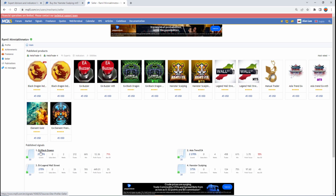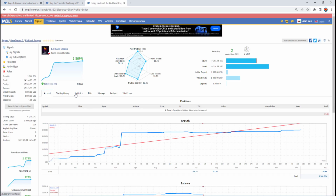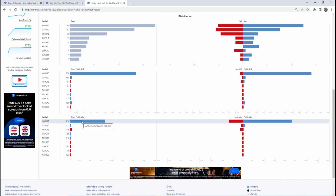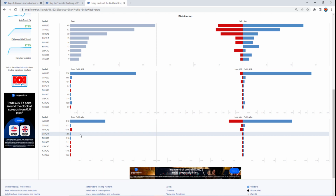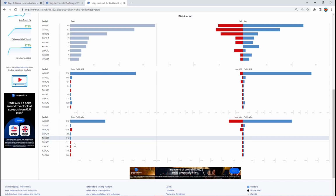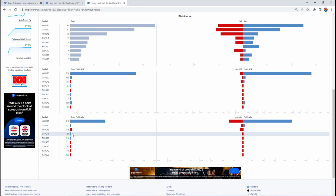Black Dragon and Asia Trend, if you go to the statistics, you can see which forex pairs are doing the best. Gross profit. Okay, he's made most of the money with gold, but this is because he's also trading massive sizes with gold. But if you look at the pip counts, he's making most of the money with gold, which regardless of the trade size, I would therefore only be focusing my efforts on gold. I wouldn't bother with AutoCAD because as you see, overall, it's made a loss. All these ones have made a loss. Just pick the ones if you like this style of trader. Choose the ones which make money.